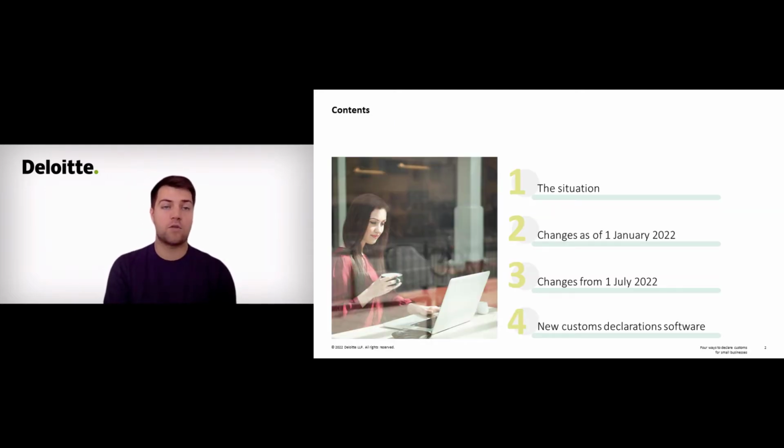So we're going to talk through the current situation, what changes took place, what changes will take place on the 1st of July 2022, and then also quickly discuss the new customs declaration software that Deloitte is bringing to the market for small to medium enterprises.